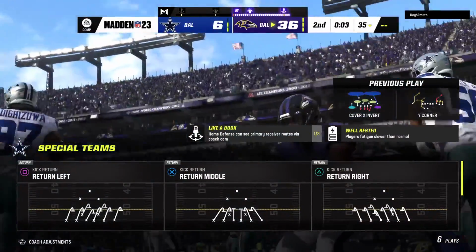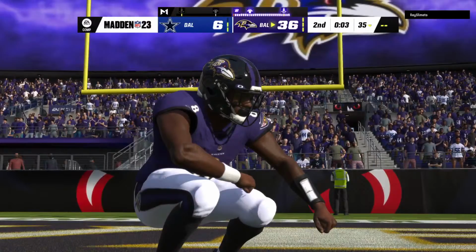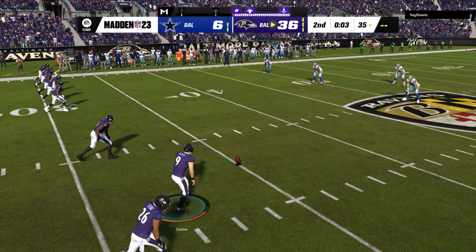Good point. And he is into the end zone, so they get 2 more on the board here just before halftime. Boy, I guess they're going to keep trying to put the pedal to the metal here. They're going to try an onside kick.